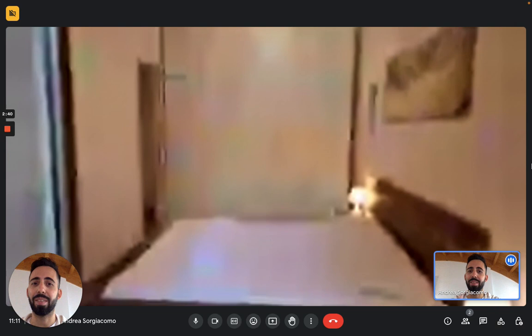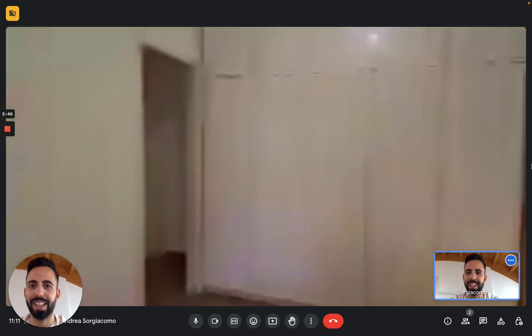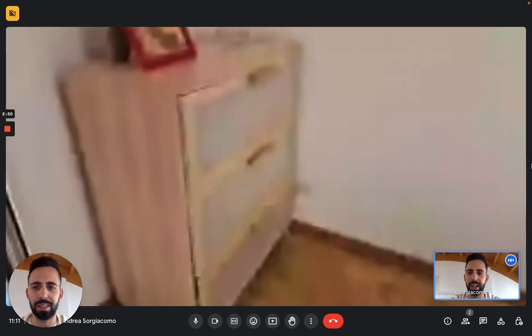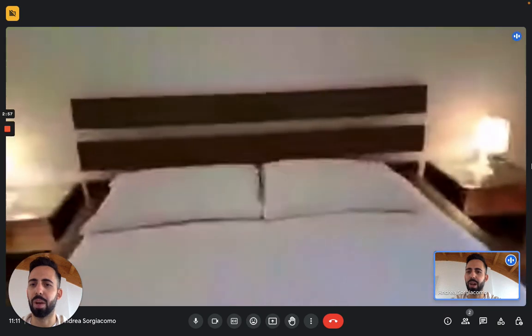But as I said, we have a big wardrobe on the other side of the bedroom, so you definitely will not miss any space for your clothes. It takes up the whole wall, and if we can see inside, it's very spacious, just to get a glimpse of how much space we have.